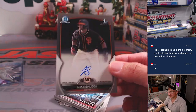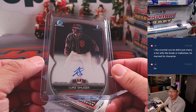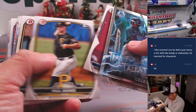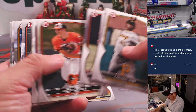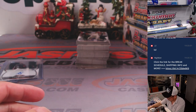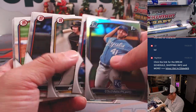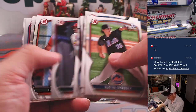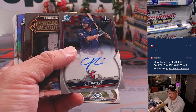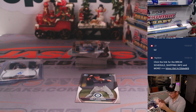And there's Luke Schilger. Schleiger? I'm putting the I in the wrong place. That's going to go to EA and the Giants. There's a Skeens. And there is CJ Cephas for Cleveland. That's for Tristan and the Guardians. Cleveland, this is for you.